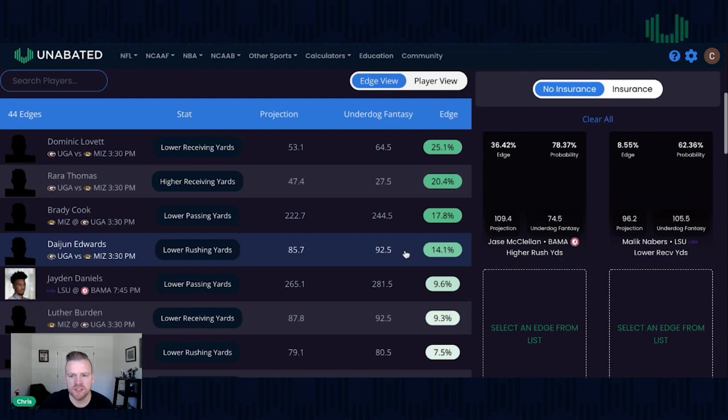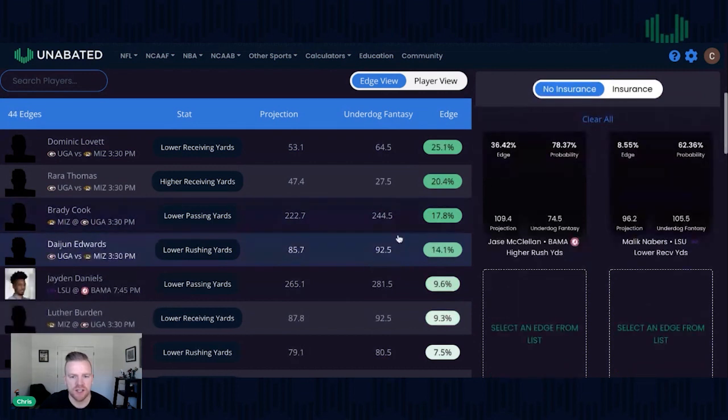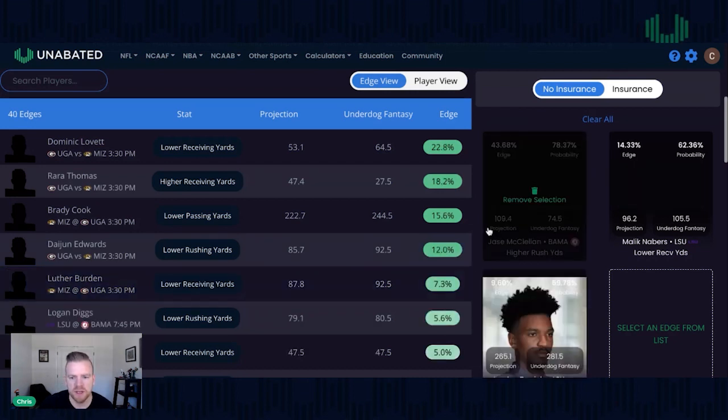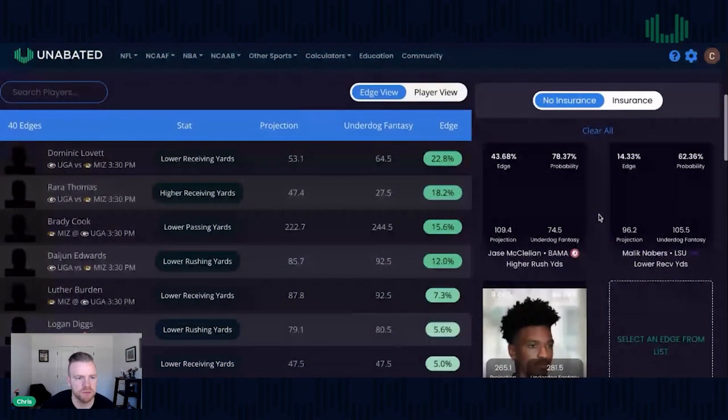And what you can see here is that Jaden Daniels' edge went from 4.1 to 9.6% based on adding this. So these edges change based on what you're putting into your little entry here on the right. So if I'm going to go Neighbors under, you have to think that a guy like Jaden Daniels is also going to go under. 281.5 is a pretty decent sized number. So I don't mind that one at all. Even if I didn't love the Neighbors under, I think that this one here has some legs regardless. So I'll add him into the mix. He's got the cool picture here, potential Heisman candidate. So giving him some love there.